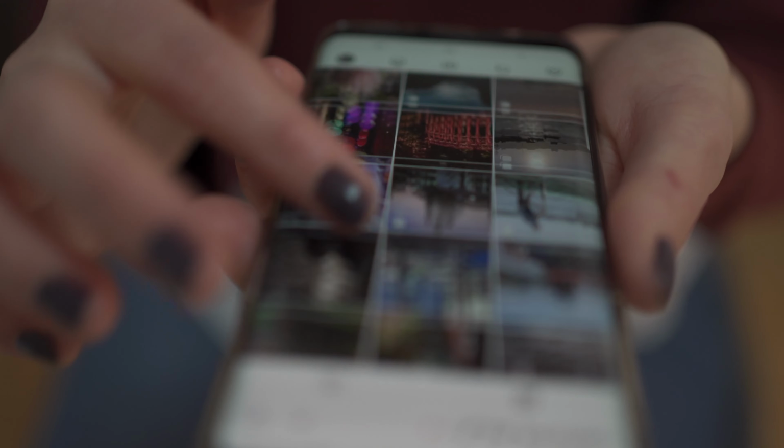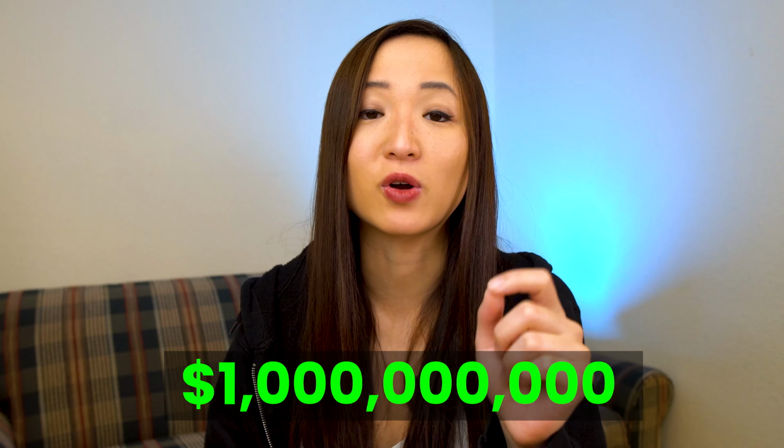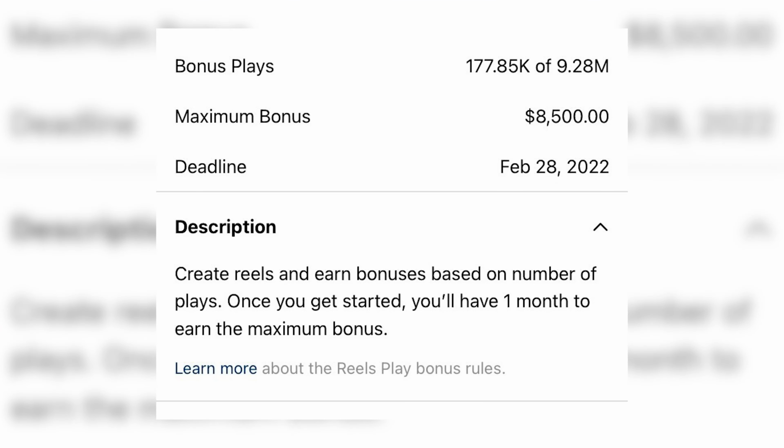But now they actually have a Reels Play program that's currently going on right now. So with the Reels Play program, Facebook committed to investing over $1 billion in programs for creators through 2022. So for my current bonus, I can make a maximum of $8,500 if I hit 9.28 million views on my Reels in 1 month.